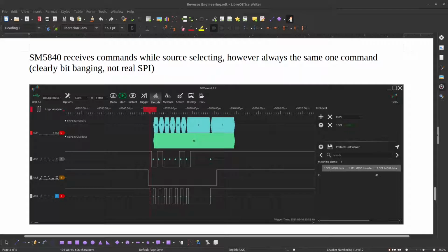Welcome to my own lab notes, because I did this measurement a while ago and I actually forgot exactly what happened, but luckily my notes are very clear. So, investigating the SAA7350, if you remember the block diagram, the audio comes in and goes first through the DSP, then through an upsampling filter, and then straight into the SAA7350. The upsampling filter is the SM5840.